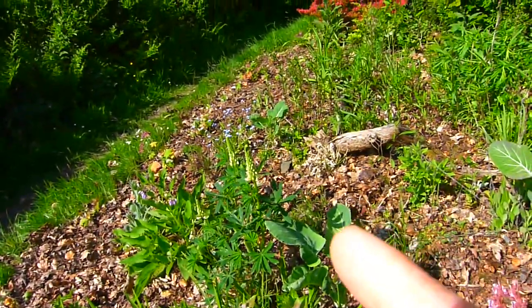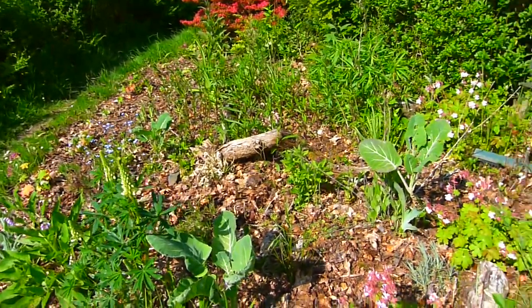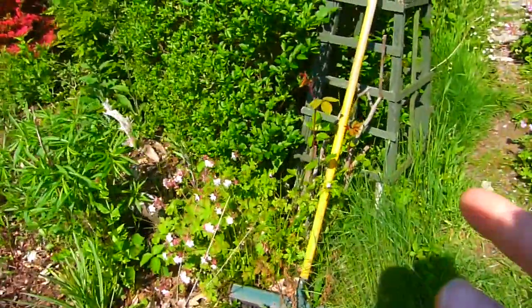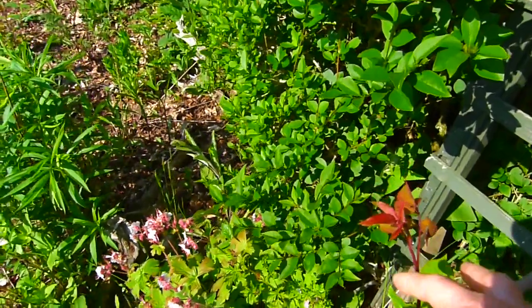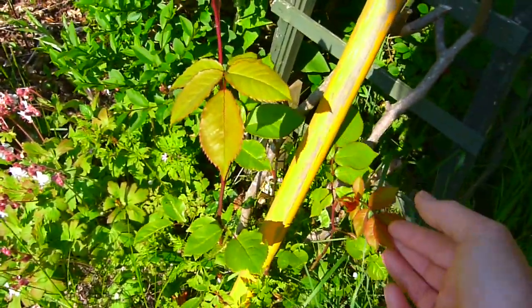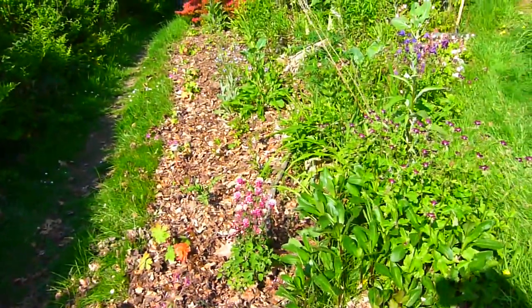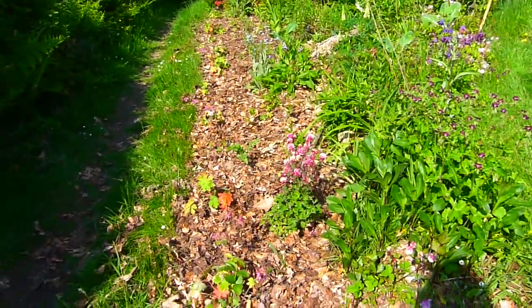My lupin's got flowers coming back on it. My dad's rose is coming back as well. It's got some lovely new growth on it. I've got two. I've got one that's Dublin and one that's ruby. But this has put on a lot of new growth. It does need a bit of chicken feed. This is its third year now.